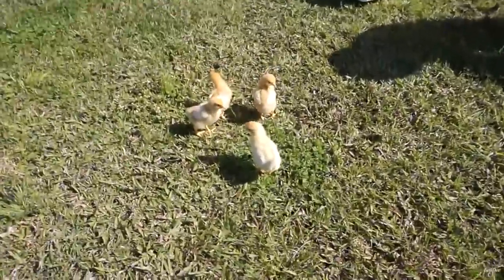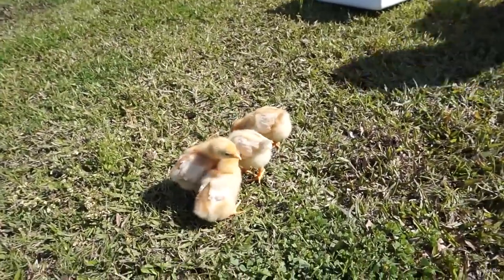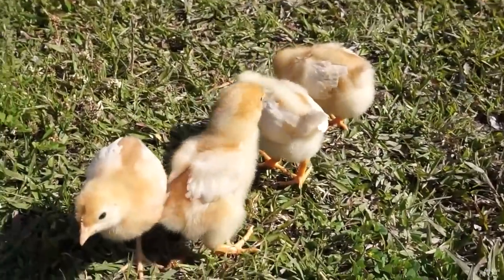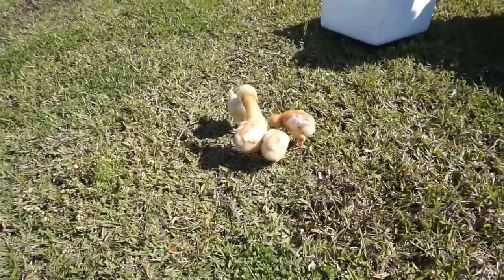So, this is kind of their first time out in the grass. Oh, they love it. This is like day three or day four that we've had them now. But I forgot to say for the video what type of chickens they are. They're called golden sex link chickens. So they're just for egg laying, and they lay brown eggs. And that's why we want them. Look at them!